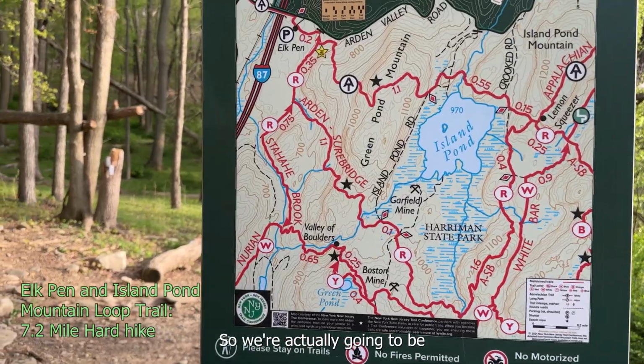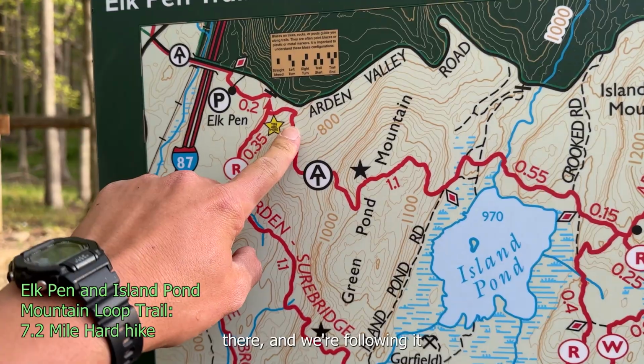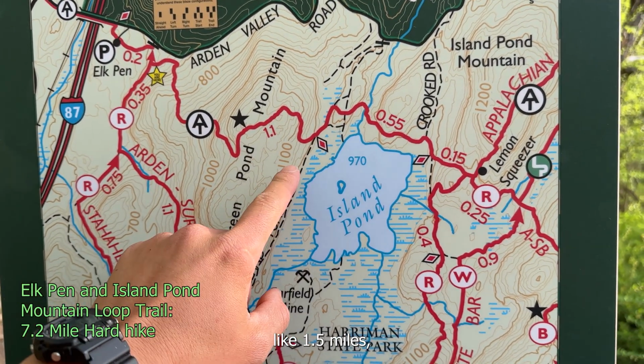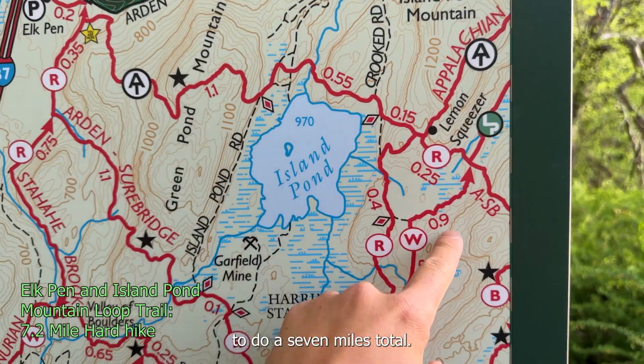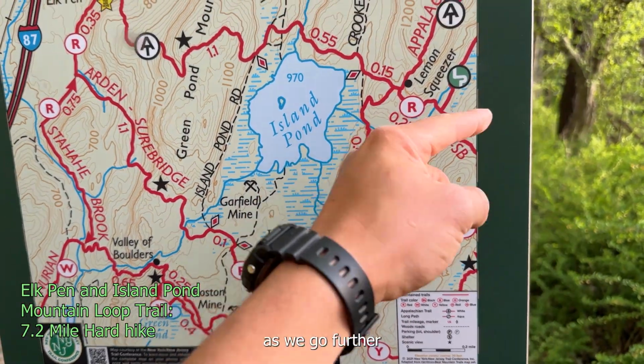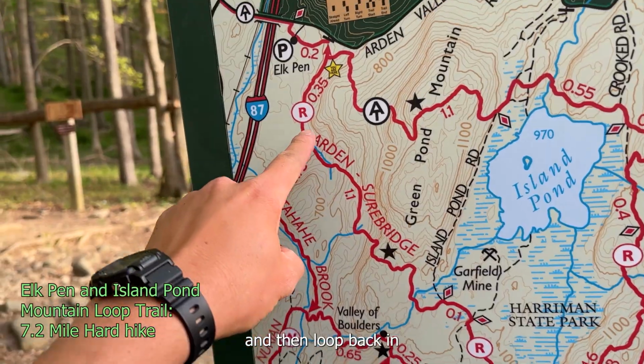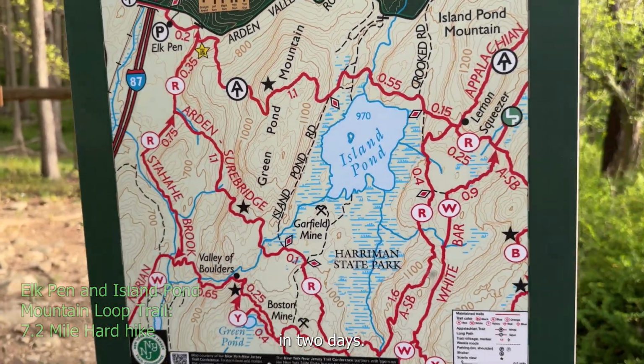So we're actually gonna be on the Appalachian Trail. We're right there, and we're following it around. First campsite will be right here, like 1.5 miles, and then we're gonna do 7 miles total, as we go further out to the Lemon Squeezer and beyond, and then loop back in 2 days.